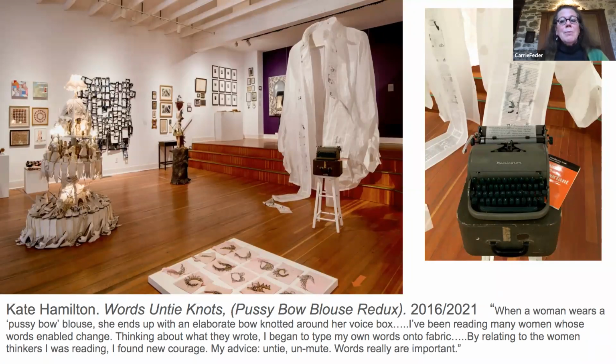And if it hadn't been COVID, the tie goes through the typewriter and visitors would have been allowed to add their own words. Kate put quotes and writings from women through the last century, and then also her own ruminations all on the bow there. So, and then she wrote this about it.